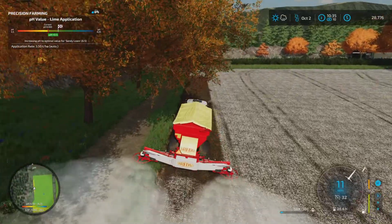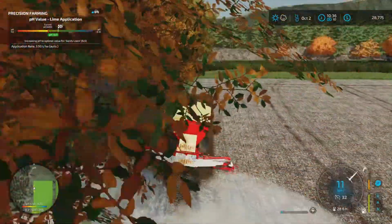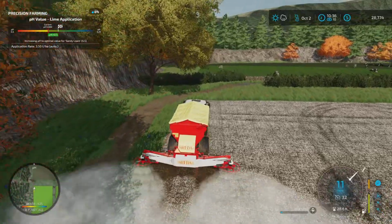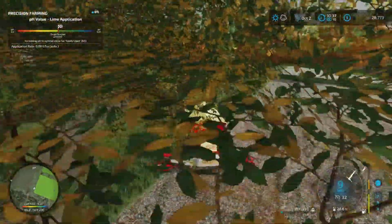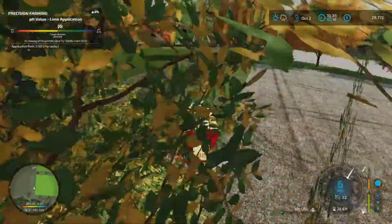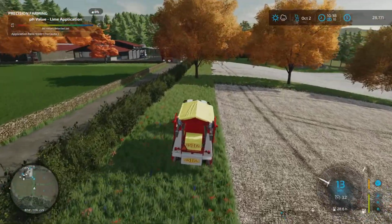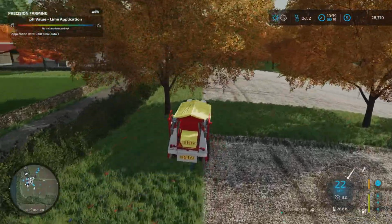So the animation still shows that it's spreading everywhere, but it's running at a smaller rate. So 2%, 1%. Yeah, and that is 301 liters left. And so that's going to leave a partial pallet here.